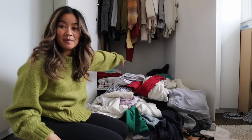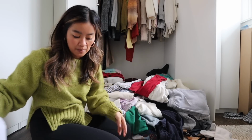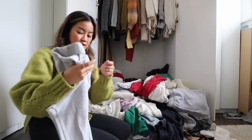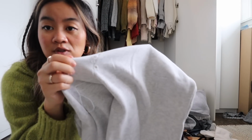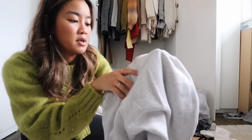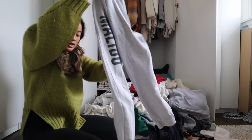Any of the sweatpants back there, I honestly haven't seen in months, but I have a lot of ratty old sweatpants that I have to get rid of. It's to the point where they have holes. Do you see this? I don't know if you see this, but they have holes in the bum and they're so worn that I can't even wear them anymore, really. I can't wear them in public.